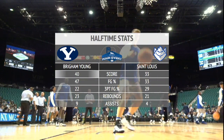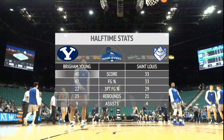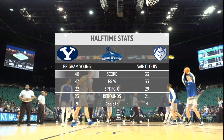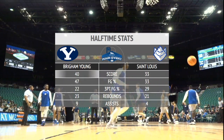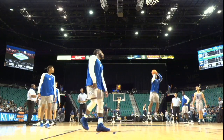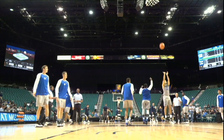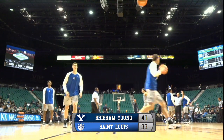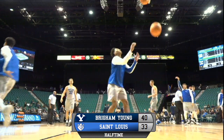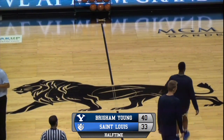And then for BYU, one of the key statistics here in the first half, 9 assists and 4 for St. Louis. And one of the keys for BYU and for Dave Rose coming into tonight's contest was taking care of the ball and sharing the basketball. So 9 assists for BYU in the first half. And that could only lead to some better things if you continue to share the ball.